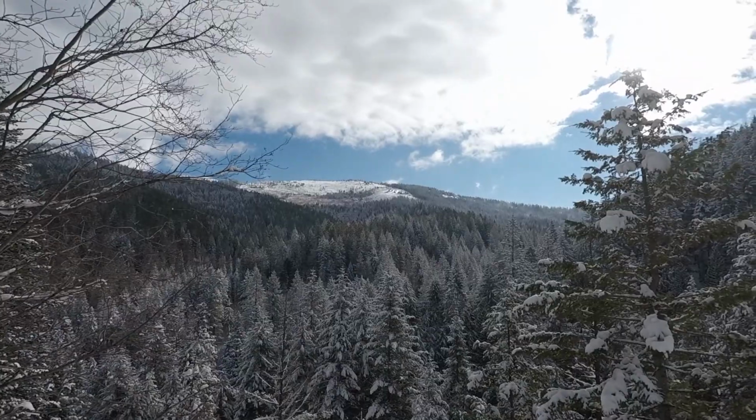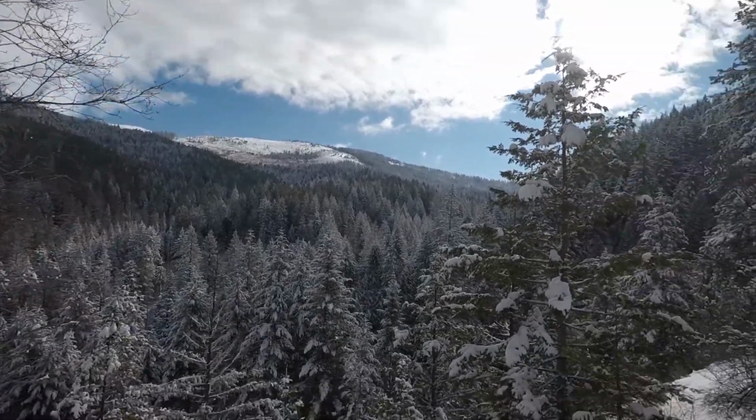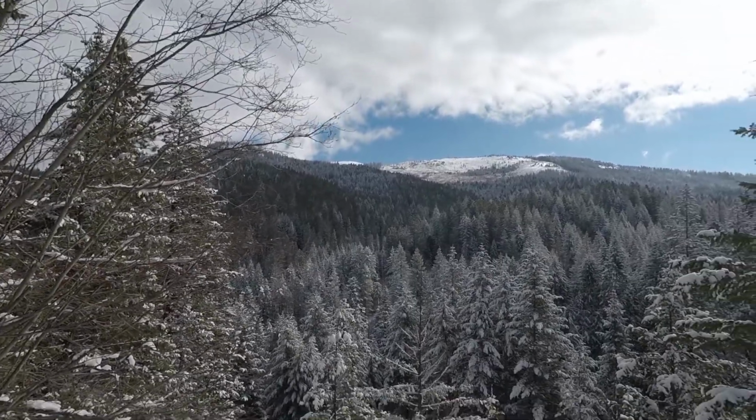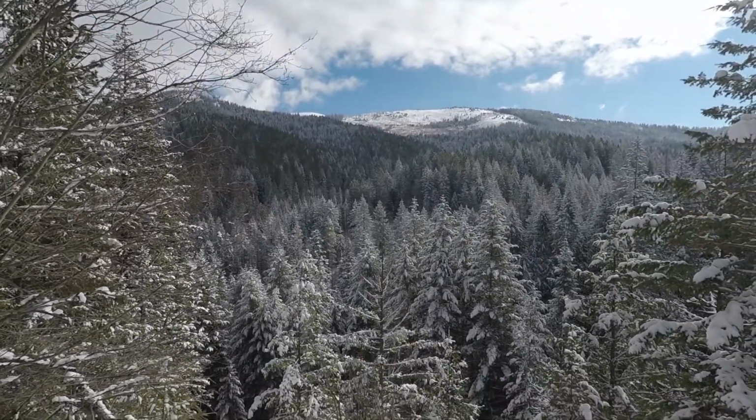Cable Peak up above. And this is just turning into a really fine day.